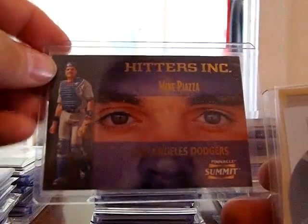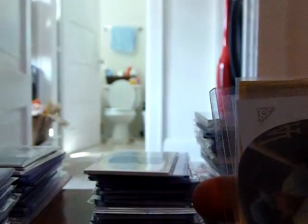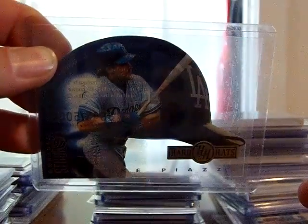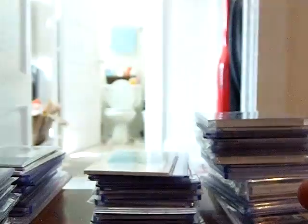Hitters Inc. out of 96 Summit, numbered to 4,000. And some of those are rare, those stand-up guys. I don't know if it's the promos or what, but die cut to the Studio Hard Hats, 97. Acetate to 5,000. And this was a nice little find for I think $1.52.